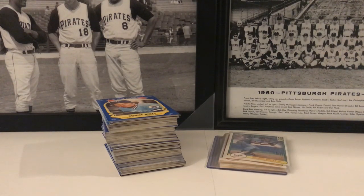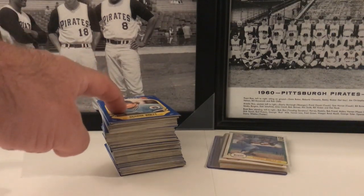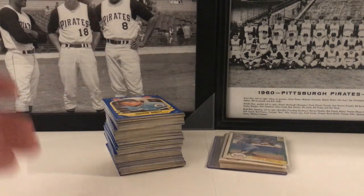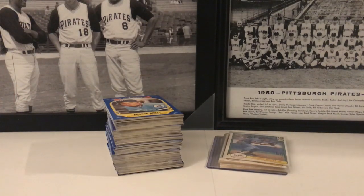I started digging through my archives today. I was trying to find this set here. This is a 1981 Fleer sticker set. I knew that I had this. It hasn't been touched since basically it was purchased. I don't think I ever even looked through it. So you're actually getting a first look at this along with myself.